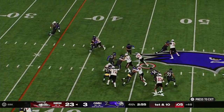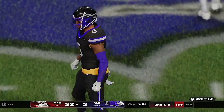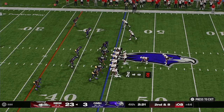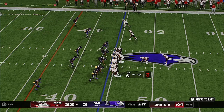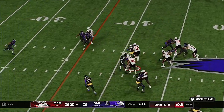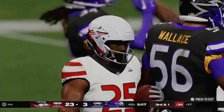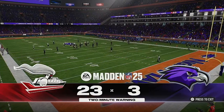First and 10, it's Edwards-Helaire with it. And he edges forward, but only gets a pair of yards out of it. It's 2nd down. Well, any lane that might have been open there was closed pretty quickly, and that was because the defensive front won that battle at the point of attack at the line of scrimmage. They used great leverage, held their spot, and stacked him up. And he's going to be stopped at about the 37. Good work to pick up 7 yards there. That gets him into a 3rd and 1 situation.